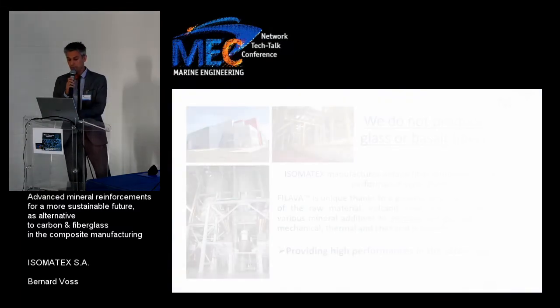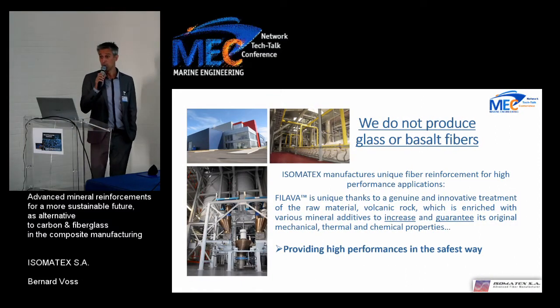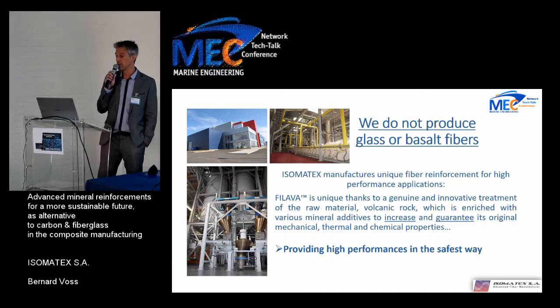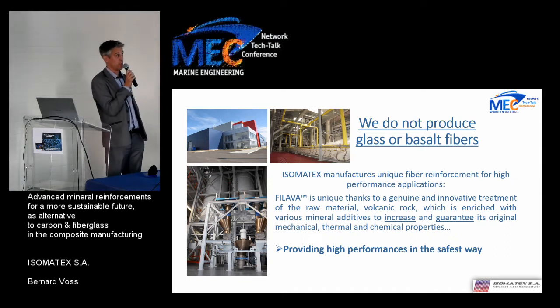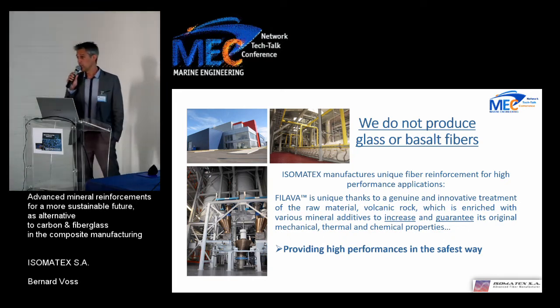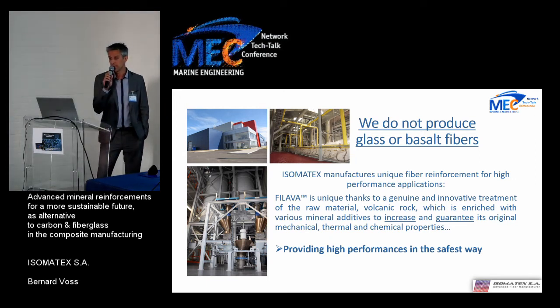In a few words, ISOMATEX is a Belgian company, a European one, producing fibers reinforcement locally. What is very important to understand, and is probably the most important slide of the presentation, is that we have a unique mineral reinforcement. We don't produce glass fibers, we don't produce basalt fibers, but mineral fibers with very high performance.